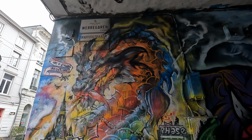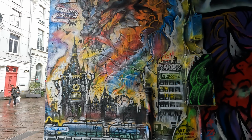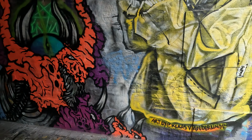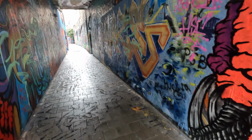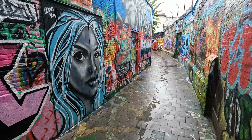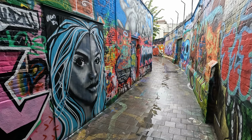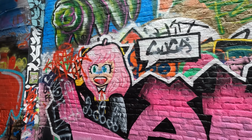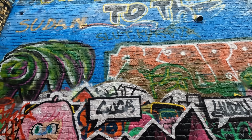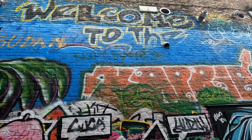Graffiti Street, officially named Verengarenstraat, is a famous alley dedicated to street art. Established in 1995 as a legal graffiti zone, it serves as a dynamic and ever-changing canvas for local and international artists. The walls of the narrow alley are covered with colourful murals, tags and artwork, which are frequently updated, creating a vibrant and constantly evolving visual experience. Visitors can explore Graffiti Street as part of Ghent's larger urban art scene, which includes various murals and installations spread throughout the city.